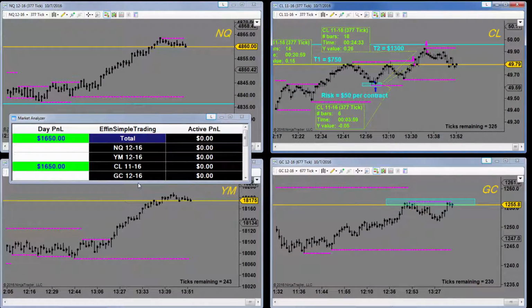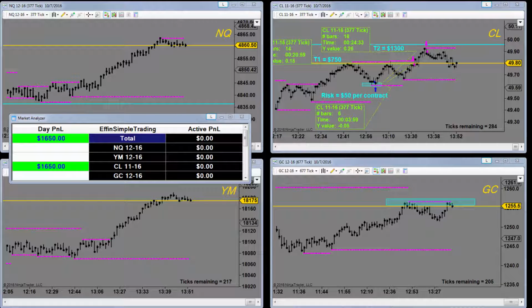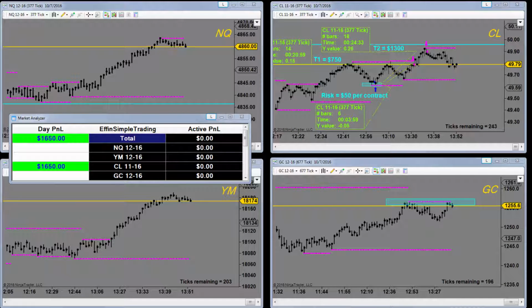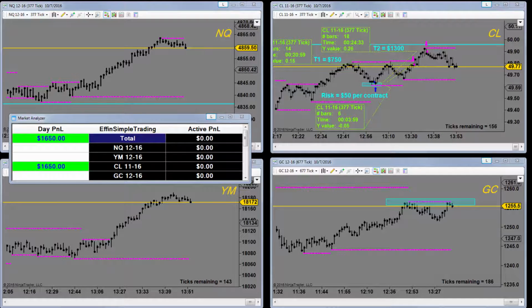So to sum up the day, we had 2 trades, both on crude oil. The first one was risking $400, $40 a contract, and then we had our second trade, where we split our targets. 5 contracts here, 5 contracts on the second target. You guys can see on the crude oil chart in the upper right corner, T1 netted us $750, and T2 netted us $1,300. So all that with $50 per contract risk, and our daily P&L ended up being $1,650 bucks. So pretty good day, and we decided to wrap up the live stream, and we're going to see you guys on Monday.